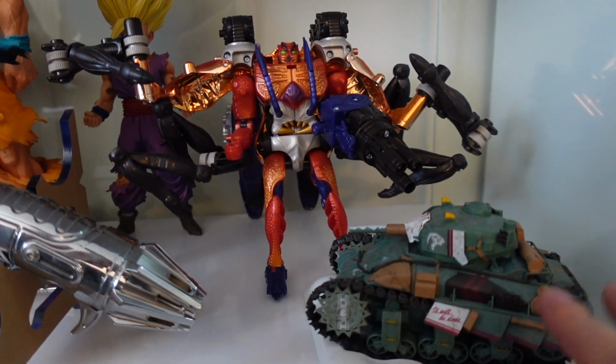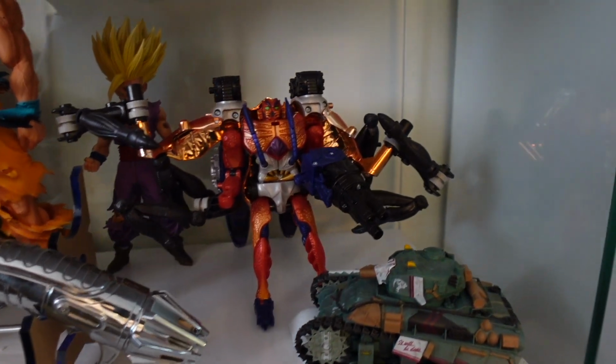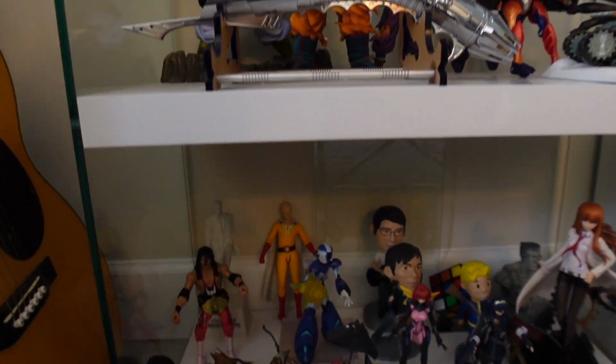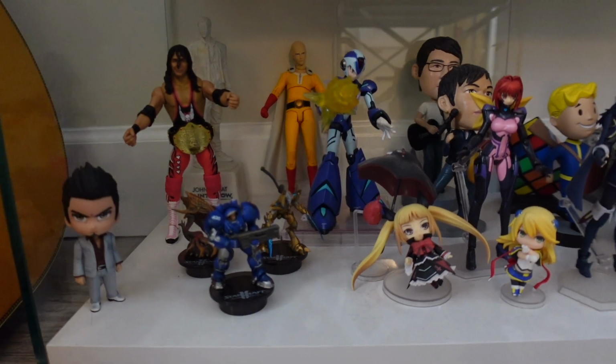Alright. And this is a tank from Valkyria Chronicles 4 limited edition. So that's there as well. And that's it for that shelf. And last shelf here is a lot of figurines here. Okay. Let's go one by one.